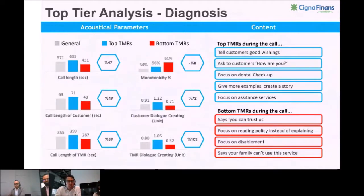At the end of the process, we discovered the acoustical parameters clearly showed us the importance of creating dialogue with customers. Also, asking open-ended questions was found to be effective for sales. So we are advising our TMRs to ask guiding questions to build up the dialogue. And secondly, you can see some praise examples on the right side that had some effect on customers, whereas some other phrases blocked the sales dialogue. Thank you.